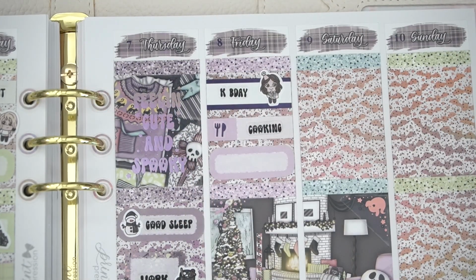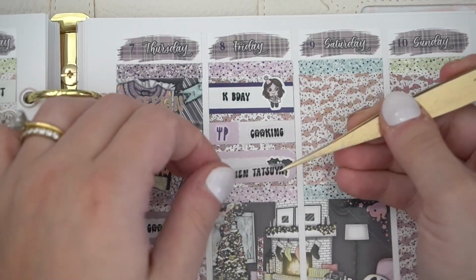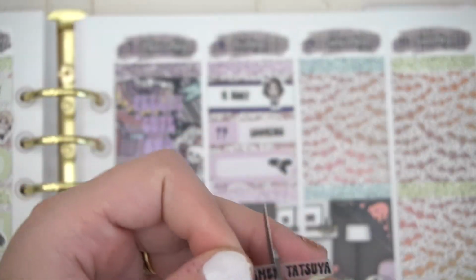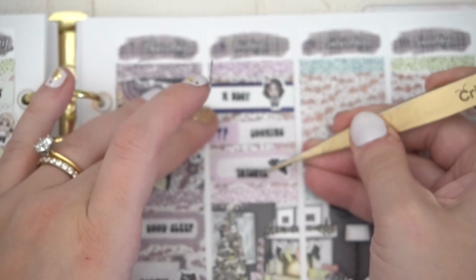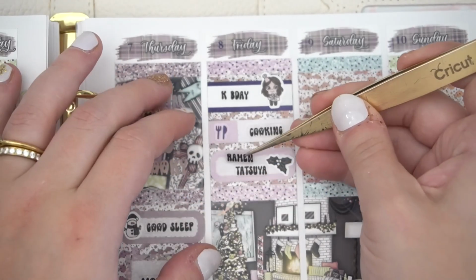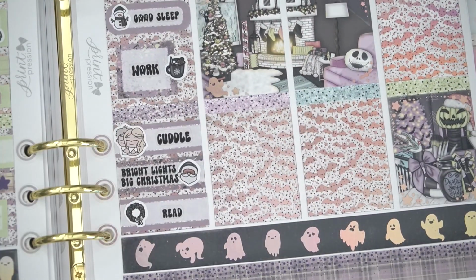And then Nick and I went to Ramen Tatsuya for lunch, which was super, super yummy. We shared a bowl of ramen, because unless you're super hungry, this is what we usually do: we get a bowl of ramen and then double noodle. And afterwards we're so full. So Ramen Tatsuya.